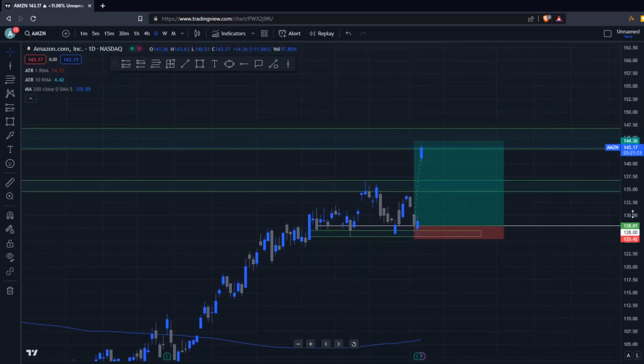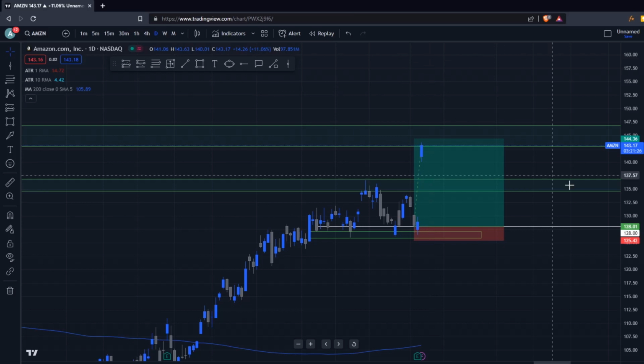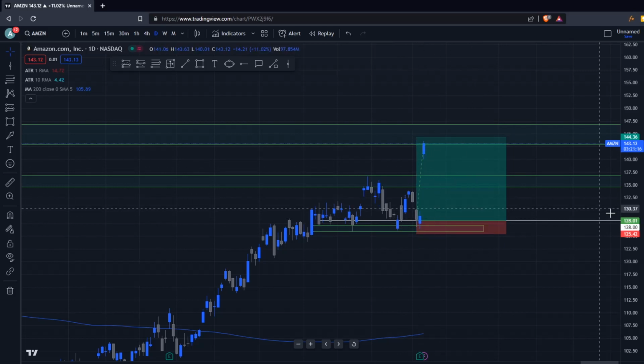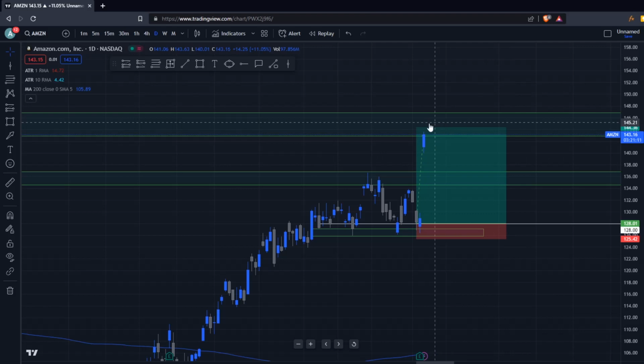Okay, so next up we have Amazon. Wow, I drew this and it pretty much filled out perfectly. That's pretty crazy. I haven't looked at this in a few days, and obviously I kind of got lucky. I didn't expect this. I expected this move, but I expected it to be more linear and consistent. Instead it just gapped right into this zone here.